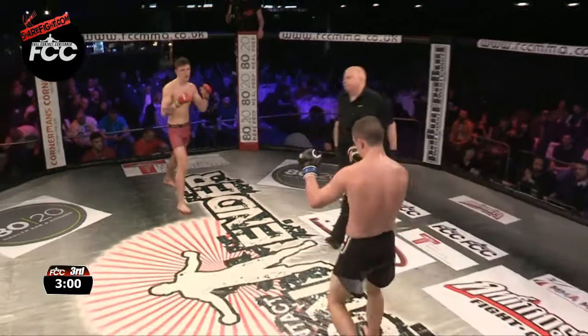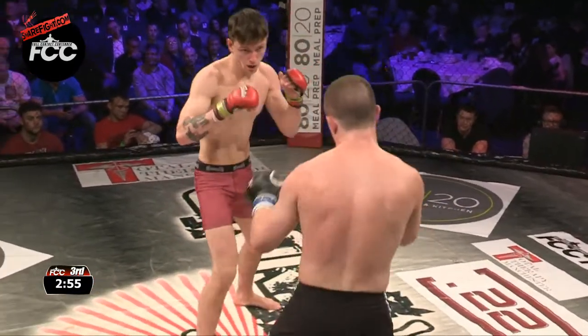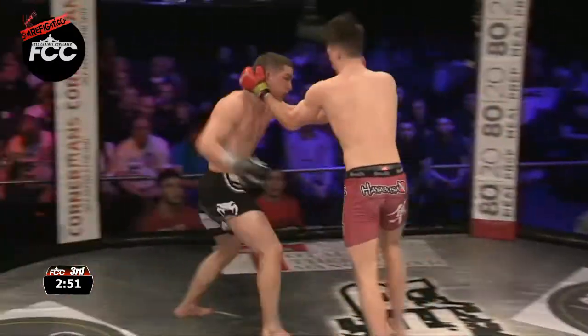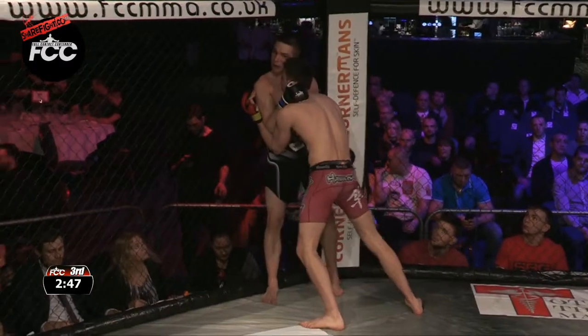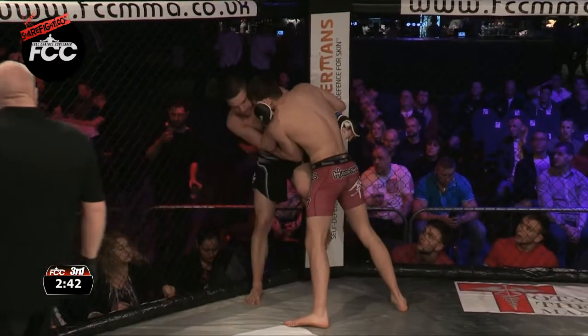It's on Scott Matthews then to find a way out of that situation, to find a way around the offense of Mitch Dobbins. Absolutely, and Dobbins has put Matthews in a position where Matthews has to look for the finish, and some short-range dirty boxing there by Matthews signals his intent. Yeah, Matthews can hit.